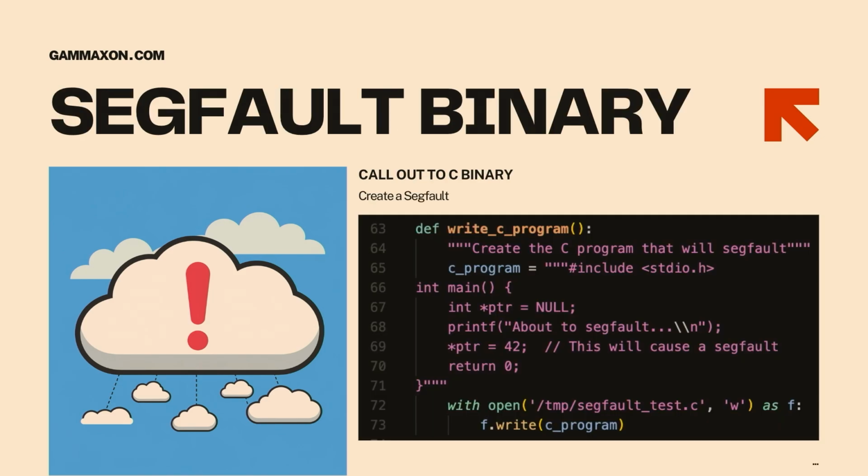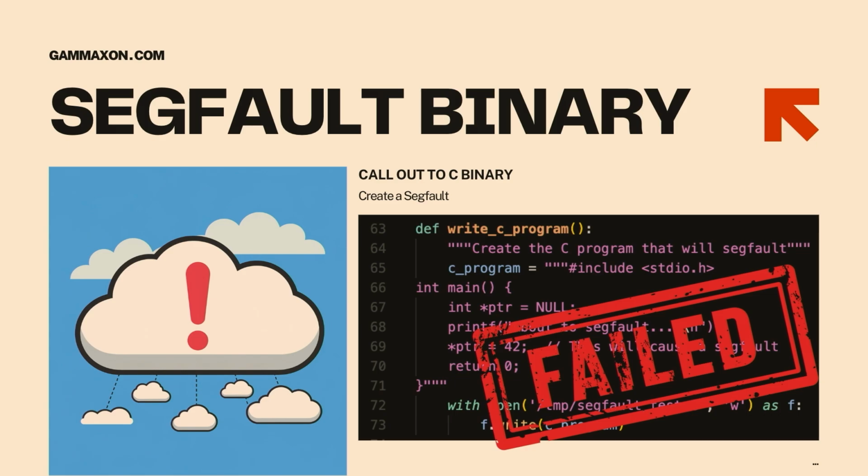Okay, so then I thought, I just gotta escalate this a bit. Maybe my error is just not good enough. Let's build a binary and segfault on the system. So we create a crash dump, and then Lambda's gotta be able to detect that and realize that we need to go back to cold state. I really enjoyed this idea, but it also does not work. Lambda does not care.